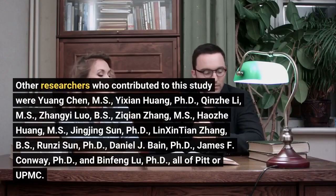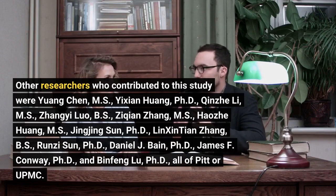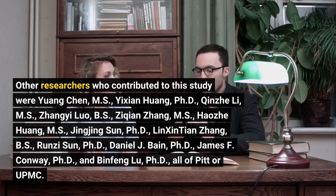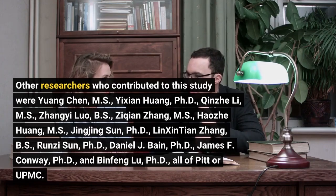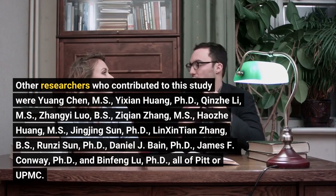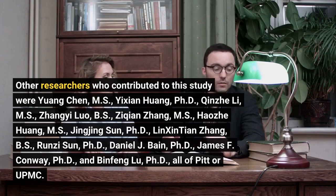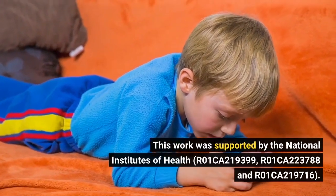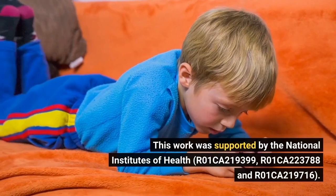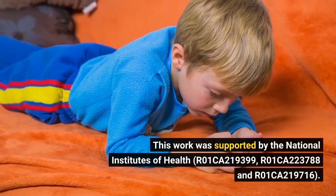Other researchers who contributed to this study were Yuang Chen, M.S., Yixian Huang, Ph.D., Qinj Li, M.S., Zhangyi Luo, B.S., Ziqin Zhang, M.S., Haojie Huang, M.S., Jingjing Sun, Ph.D., Lin Xin-Tian Zhang, B.S., Runzi Sun, Ph.D., Daniel J. Bain, Ph.D., James F. Conway, Ph.D. This work was supported by the National Institutes of Health, R01CA219399, R01CA223788 and R01CA219716.